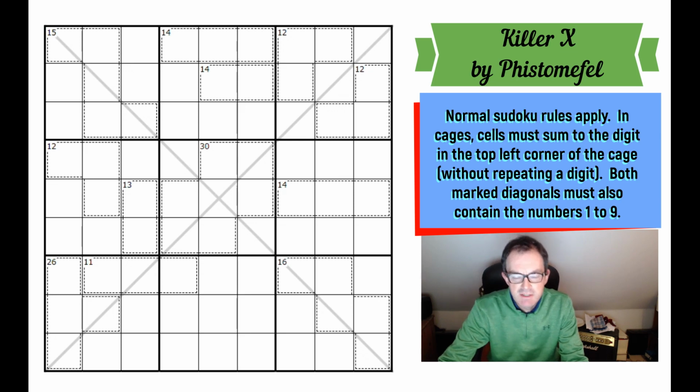Hello, welcome to Saturday's edition of Cracking the Cryptic, where today we're going to take a look at a puzzle that's been recommended to us. And this is by a new compiler to the Logic Masters Germany website, who writes under the pseudonym of Phistomefel. And they've been publishing puzzles for the last couple of weeks to rave reviews, so I'm quite looking forward to trying this, I have to say.